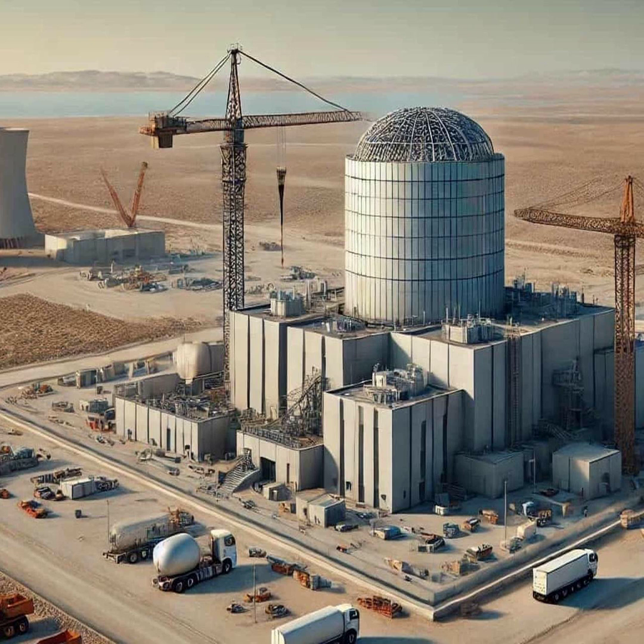Regulatory and licensing. The UK has a complicated and strict nuclear power regulation structure.